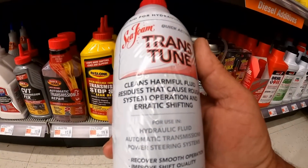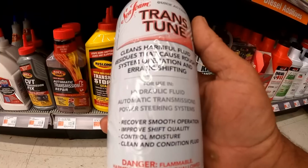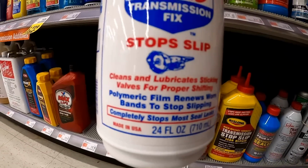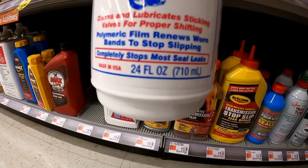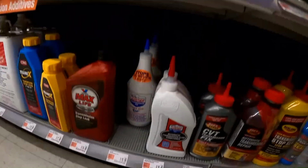Transmission tune cleans harmful fluid residues that cause rough system operation and erratic shifting. What is that? Polymeric film renews worn bands to stop slipping. Wow, you know what? I honestly think it's just money down the drain.